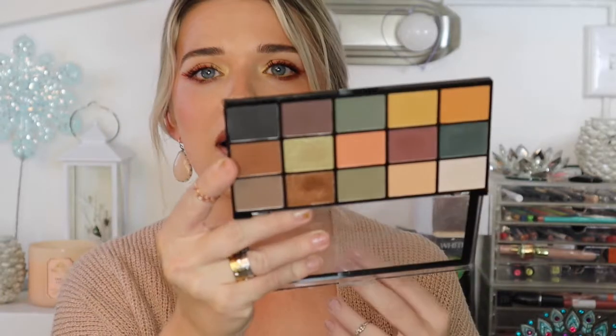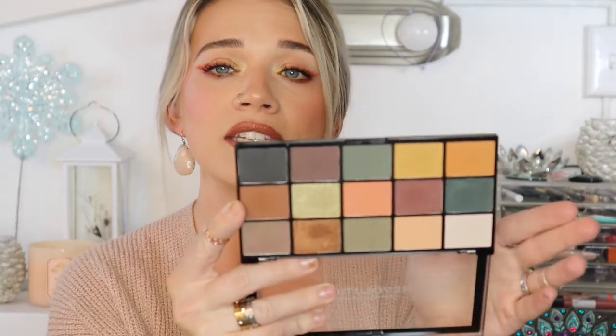Number 12, my least favorite of all of them, but I do really enjoy this palette still, is the Makeup Revolution Reloaded Division. This is the dupe of the Anastasia Subculture palette. I love the color story. It is really incredible. I enjoyed the Subculture palette as well, but the formula wasn't great, so I did want to try this. This palette does perform really well.